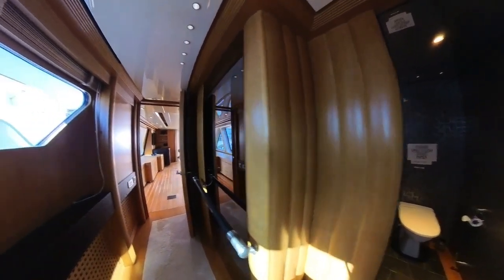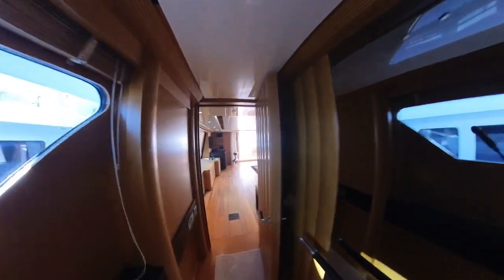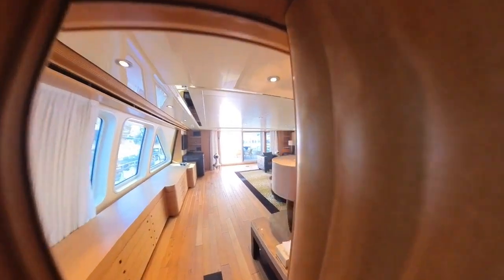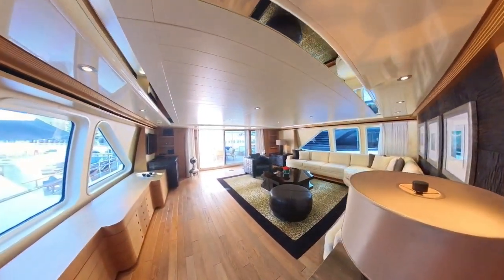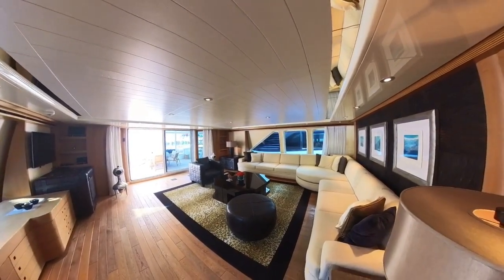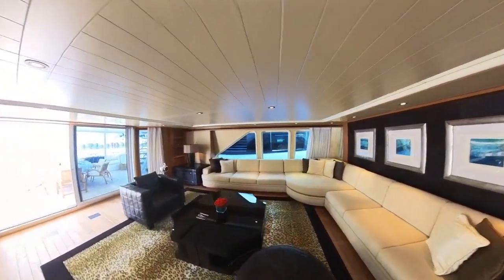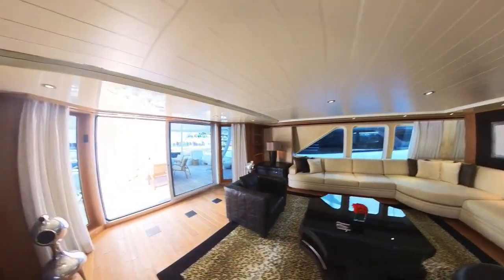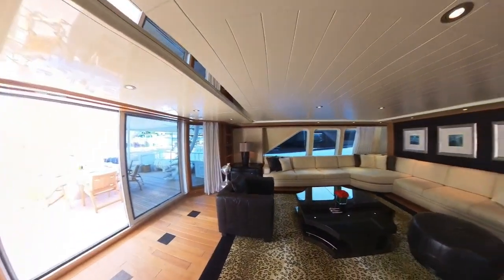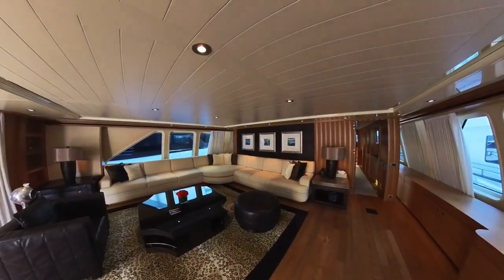This charter's out at about 175,000 a week gross. So it's quite a profitable boat, or let's say it mitigates its cost quite quickly by not doing too much charter, because its charter rate compared to its value is pretty good.